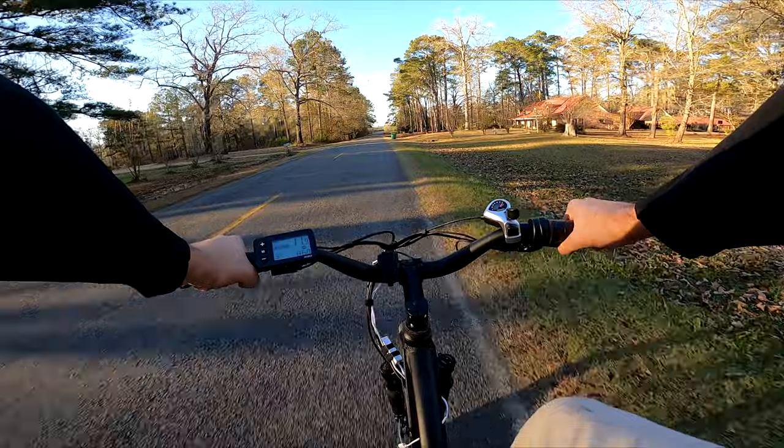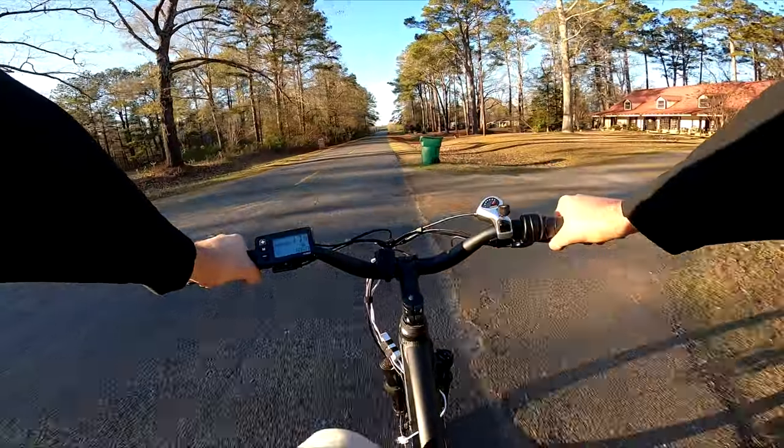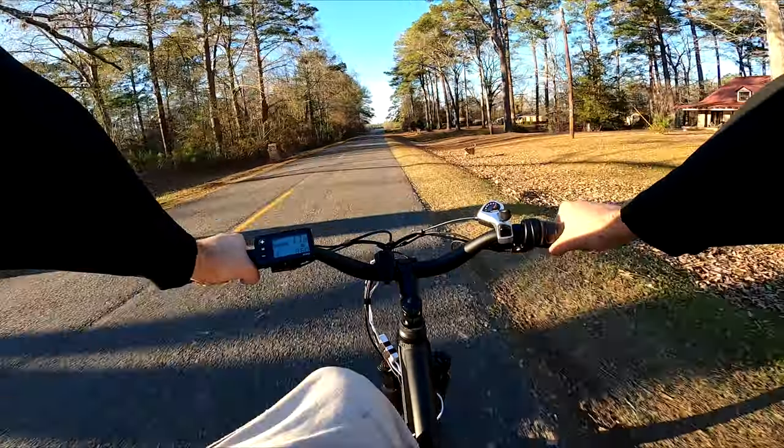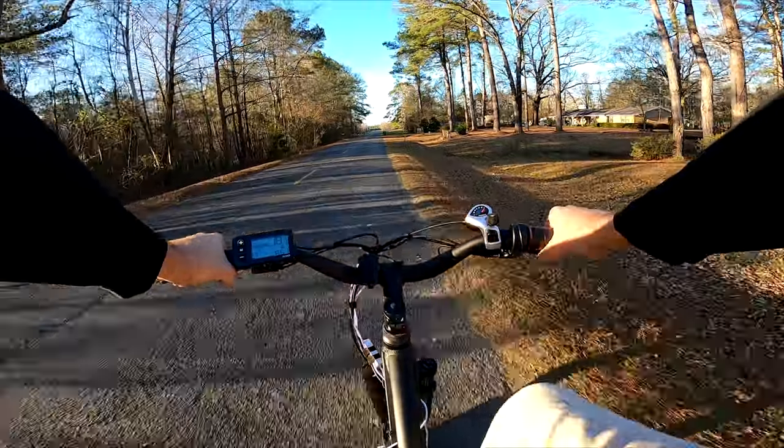Running out of light quick, a lot quicker than I thought. Wish I'd have woke up an hour earlier. Good, more dogs. Always dogs.